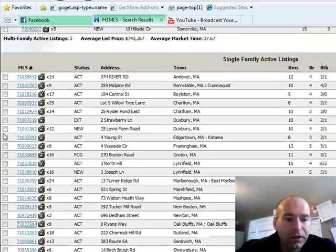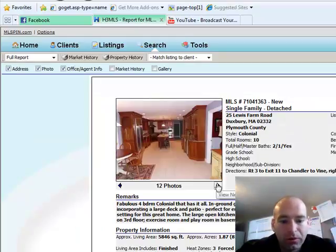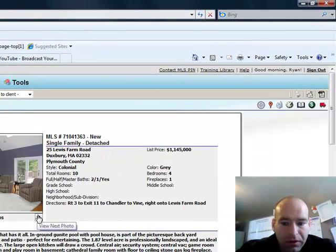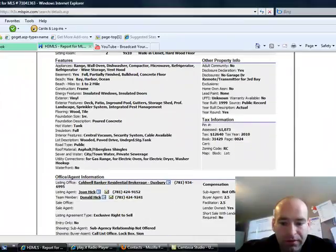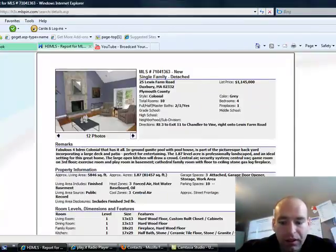So that's the new stuff this week. Another one in Duxbury, 1.145. That is a gorgeous home as well. Looks like someone might have screwed up though, and this is not actually bank owned. They just forgot to check off, or they accidentally checked off the lender owned.